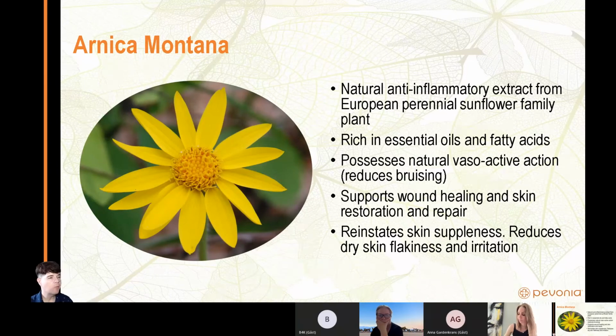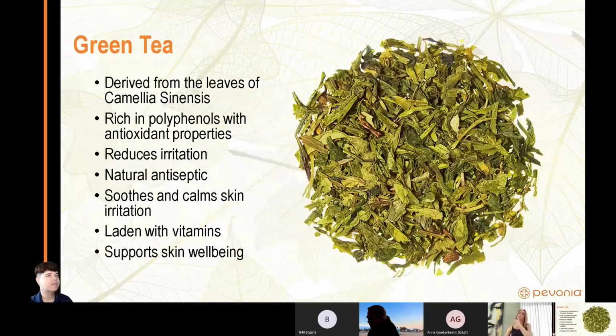So that's why we want to put it there, and also to help reduce flakiness, because dry skin tends to actually flake because the skin cells, when they're dry, come off and exfoliate faster because there's nothing in terms of moisture that can hold them together, because the skin is also dehydrated, right?